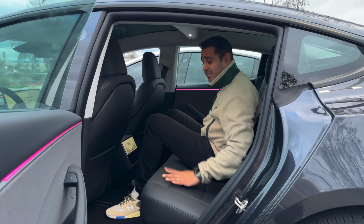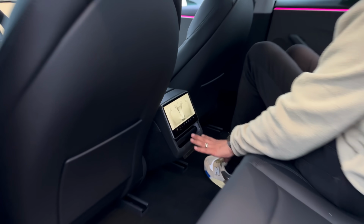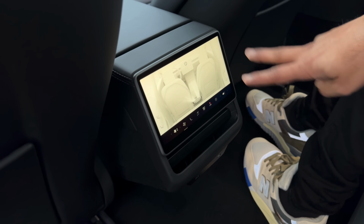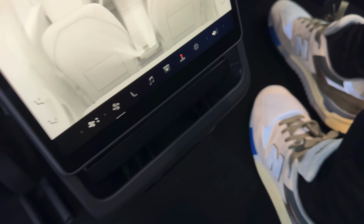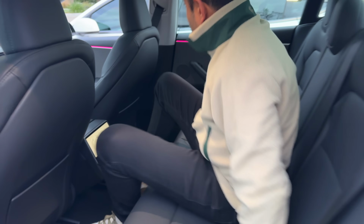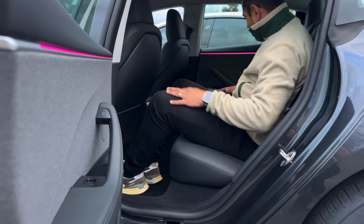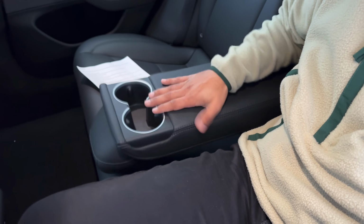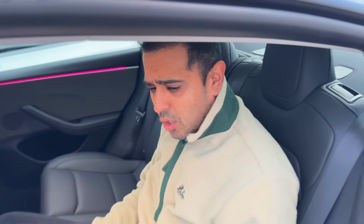Maybe it's the ventilation, because the old one did not have the ventilated seats. But you've got your USB-C ports, you've got your ventilation, and now you've got a screen back here. My kids would love this. You can actually pair two headphones with this now, and so you can drive in peace while they watch whatever they want to watch on this screen. So I really, really like that. But other than that, the rear seats haven't changed much. Feels good back here. Okay, center console actually feels way, way longer, I think. But cup holders, same, just pull it down. No center pass-through, but yeah, that's all that's changed back here.